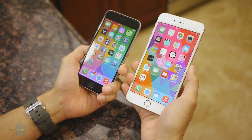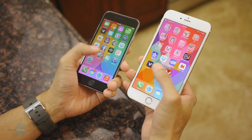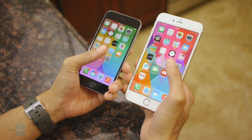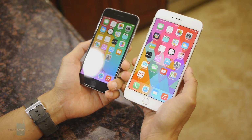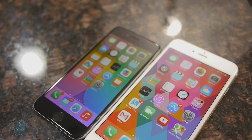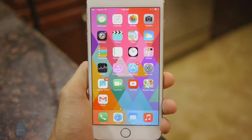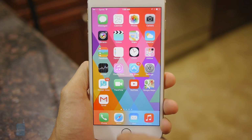Not surprisingly, they're both running iOS 8, the latest version of the platform, so the visuals are pretty much intact. There's some minor differences, but they're not really extraordinary between the two. There's only a slight advantage with the iPhone 6 Plus due to its larger display. For one, the larger display of the 6 Plus gives it an extra row of icons on the home screen, and the other being an enhanced landscape support.